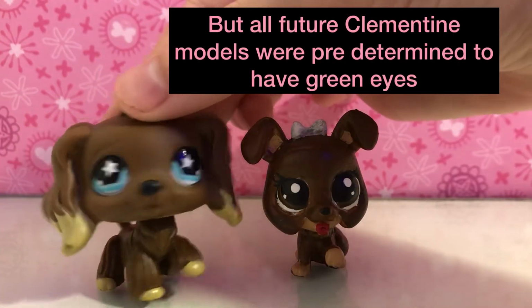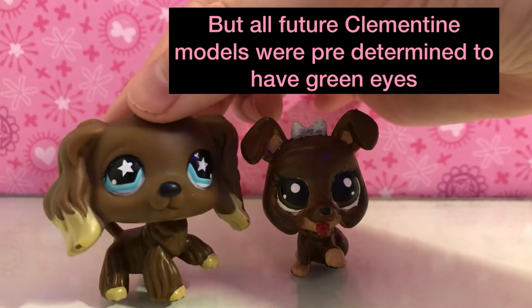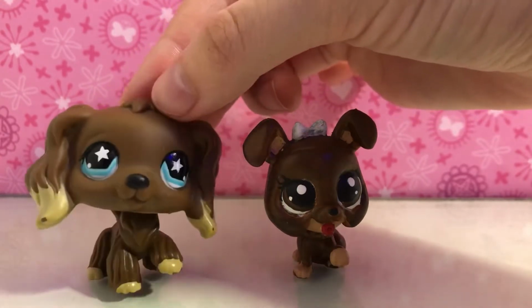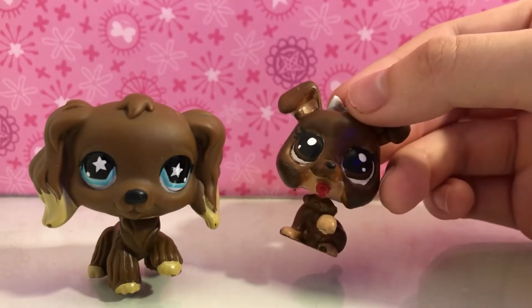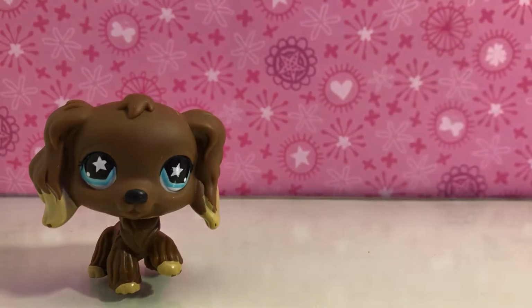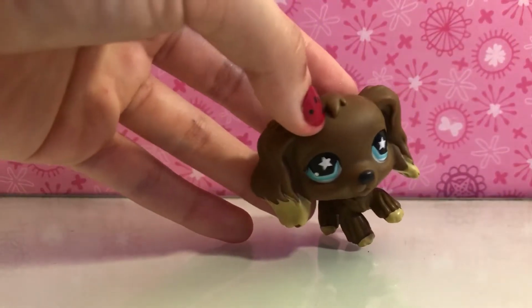And I have brown eyes. I think brown eyes are so cool. And brown is my favorite color. That's why I've got a brown mascot. And yeah, I'm not the best at painting. Anyways, I am pretty good at painting when it comes to scary stuff, but she wasn't meant to be scary.